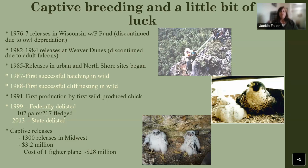1991, we had our first wild produced bird produce chicks of their own. And that also happened right here in Minnesota in Golden Valley. By 1999, August 25th, the Peregrine Falcon came off the federal endangered species list. And our recovery goals at that time, the way the Endangered Species Act worked, was to have 15 to 20 nesting pair. If we could basically have half to a third of our historic population recover, then that was success. And you can see 107 pairs producing over 200 chicks was success. There's no doubt about it.